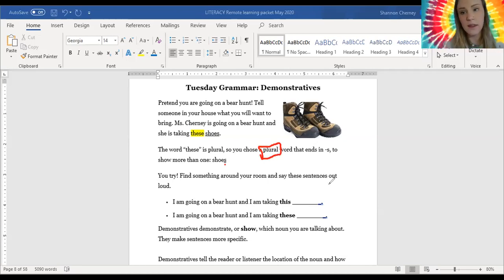Now notice that this is different than the word these. We use the word this when we are talking about something that is singular. Singular means one. So only one thing. If I was going to say, I'm going on a bear hunt and I am taking this pen. Ooh, wow, look at that. It's showing up as tie-dye in the little video. Ooh, that was cool. If I was saying I am taking this pen, I only had one pen. So I wouldn't say I am taking these pen. I would say I am taking this pen.